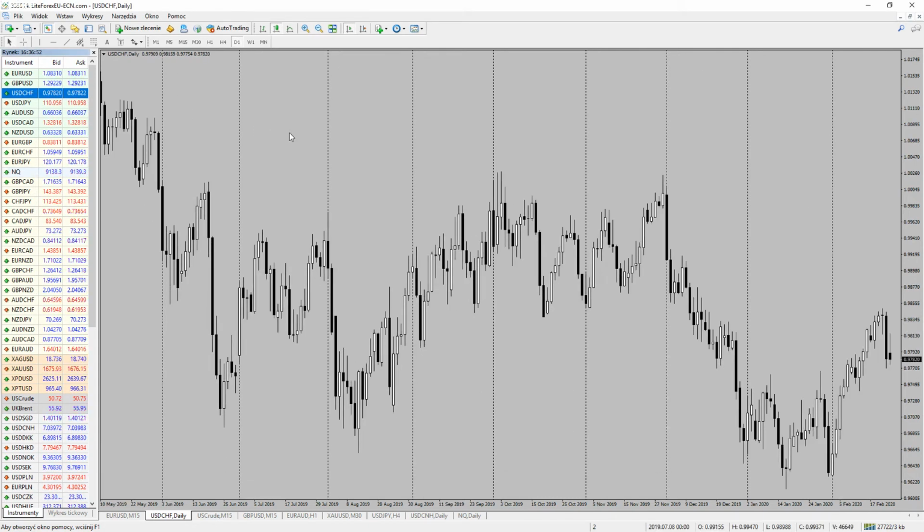Dollar Swiss franc. Looking to sell. Looks like the US guys, they did it already, the retest, and it might be lower. I'm looking to resell the retest of the 98. Still, the first retest took place and I'm a little bit late, but I'm going to look for another attempt to rally to 98.19, 98.20 on the dollar Swiss franc.